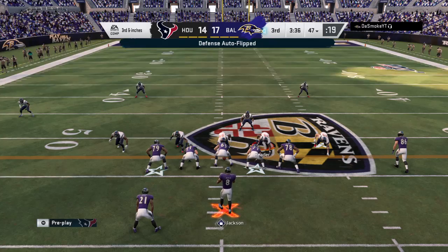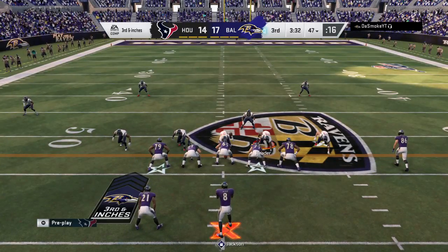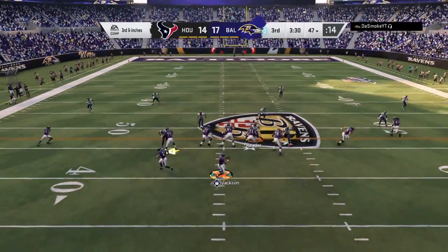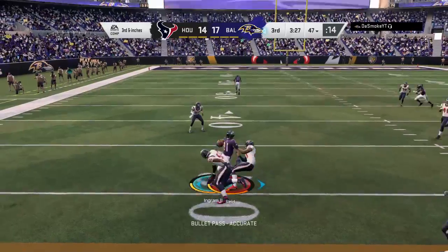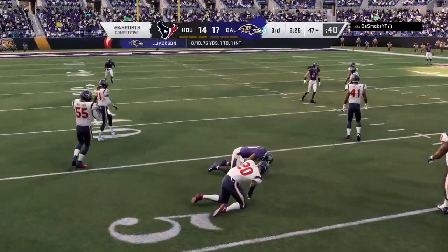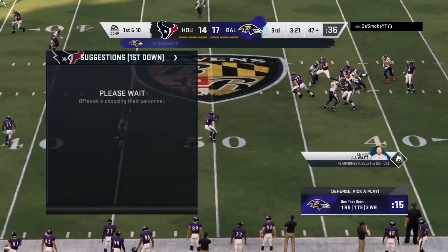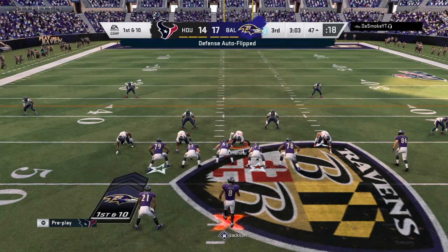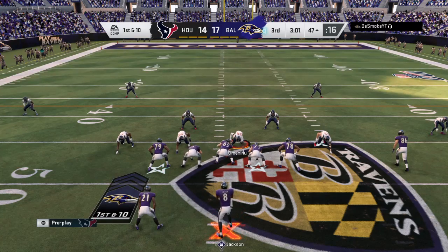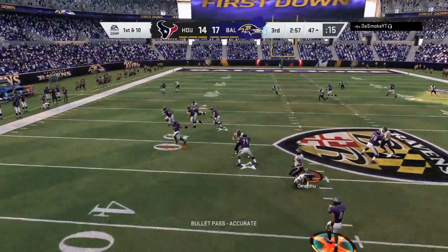The Texans here on 3rd down, putting an extra defender in the secondary. Jackson from the shotgun. He's got it to Ingram, complete. And he will have the first down as he gets this to the 47. Able to get what they need to keep the drive going with a 6-yard pickup on 3rd down. So a 1st and 10 now in Houston territory at the 47.